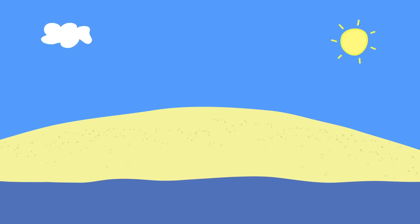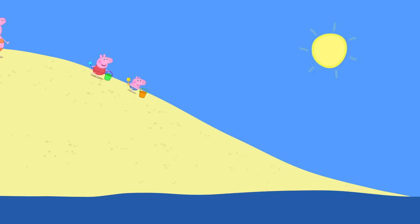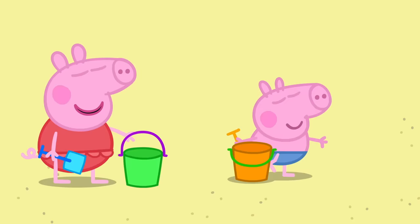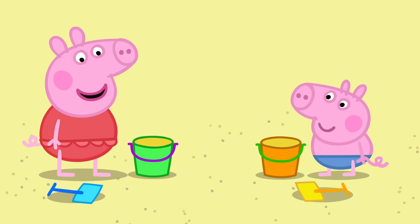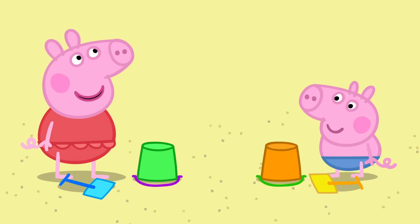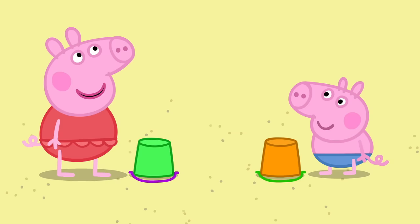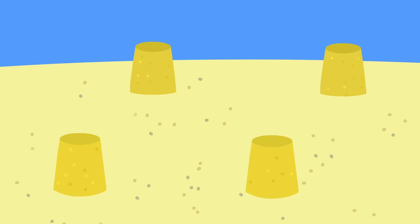The sandcastle. It is a lovely sunny day. Peppa and George have come to the seaside. I'm going to make a sandcastle. I want to make a sandcastle too. And me. Okay, George and me will show you how. Put sand in your bucket. Turn your bucket over. Tap it with your spade. Good. Now, lift up the bucket. Ta-da! Peppa, George, Mummy and Daddy Pig have made four sandcastles.